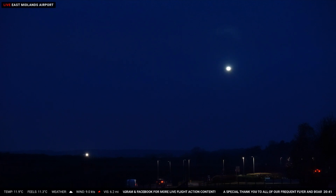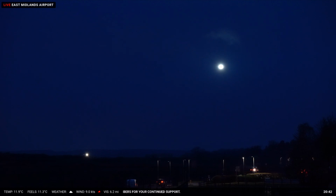The inbound Ryanair then. So look at that one, registration Echo India, India Golf Victor. Flight time is 2 hours and 9 minutes by the time it reaches East Midlands this evening. Service in from Krakow, operated by the 737 Max. This one is just over 2 years of age, delivered in March 2023.